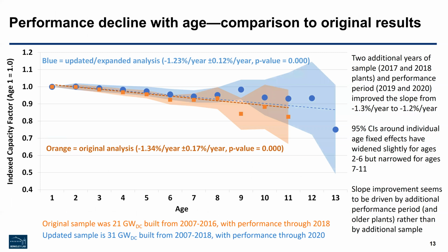This next slide compares our updated results to our original results from when we last looked at this back in 2020. So in blue, you see the very same data and graphic as you just saw on the prior slide with a slope of minus 1.2%. And in orange, you see the results from our original analysis back in 2020, where the slope was a little worse at minus 1.3%. This slight improvement that we've seen from 1.3% to 1.2% per year seems to be driven more by the 2 additional years of performance, and in particular, how some of the older plants in our sample performed during those 2 additional years than it is by the expanded plant sample.